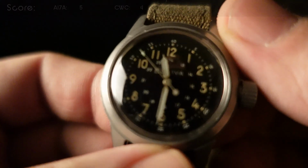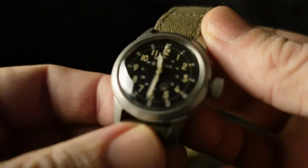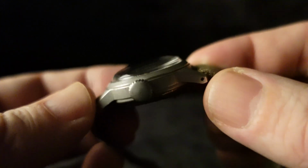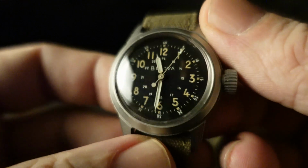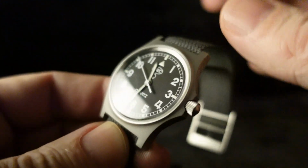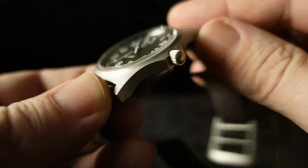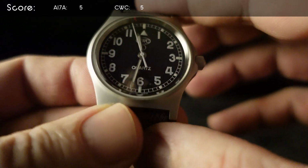The next category is style, and I mean, yeah, just look at that. What an amazing looking watch. So, yeah, I'm going to give this a 5 out of 5. And even though this is a contemporary watch, its design is based on vintage pieces with heritage. So for style, I am also going to give this a 5.